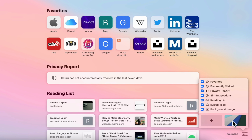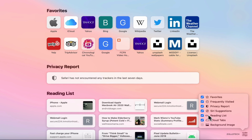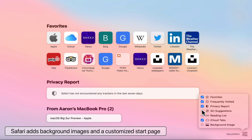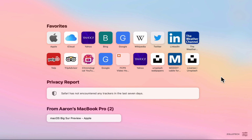can now set a background image. So maybe we want this as our background image. We can set that. We can turn that off. Maybe we don't want the reading list. Maybe we don't want Siri suggestions, or maybe we just want whatever we want here. iCloud tabs. We can add whatever we'd like to see. So that's built in, and it's super nice.